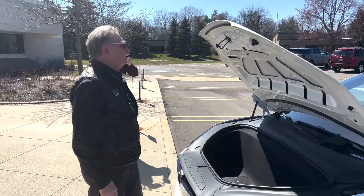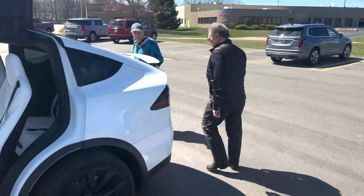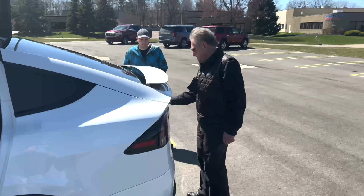And look at that, I managed to close it first time. I just want to have a look at this deck lid here. Go for it. Button, just like on the S, just like the Model 3. I had that back there for demonstration. I can move it for you. No, that's fine. Oh, there's something underneath? Oh yeah, of course.